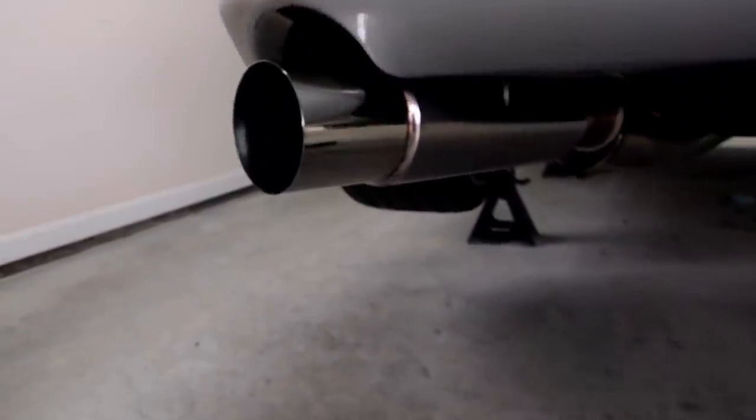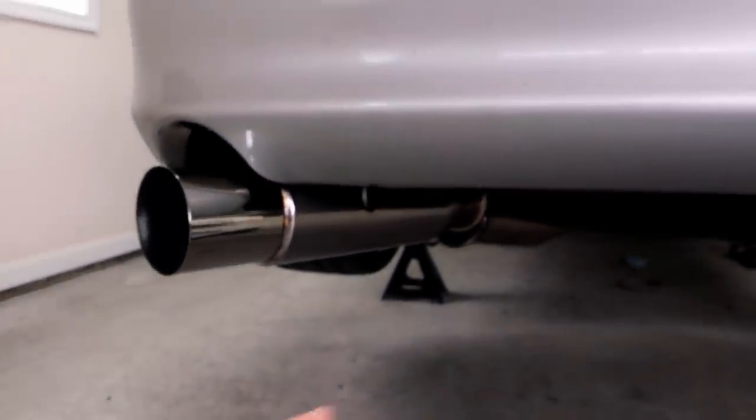All right, guys, so that fixes most of it here. I got most of it back on at this point now. I just ate Cheetos and I got Cheetos in my teeth. I hate that feeling. But I've got the exhaust just hanging there because I broke that V-band clamp.